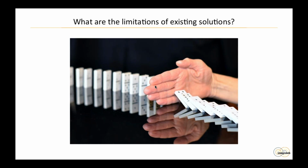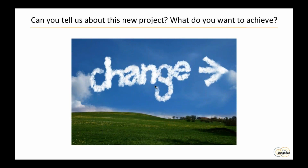And we can use that to track healthy behaviors, and in the future design interventions and ultimately develop new health policies. Okay, sounds great. So, we at Imagimob have this project with you and Karolinska now. Can you tell me more about what this project is about? What are we going to do?